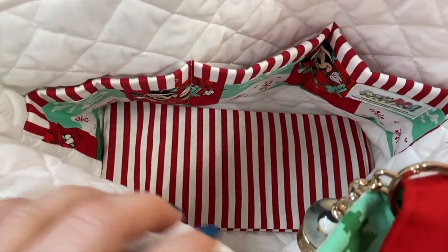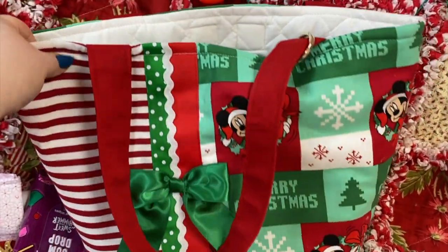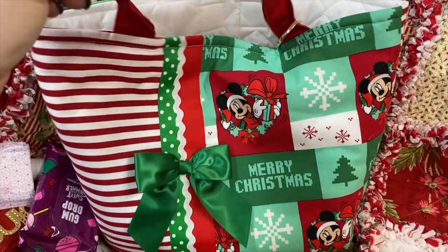I just love it. It just makes me happy. It's one of them happy bags. Because I guess I love the traditional Christmas colors, and this right here is it for me.